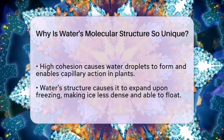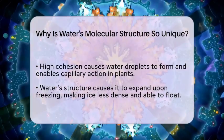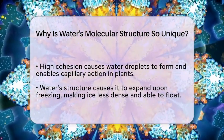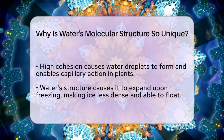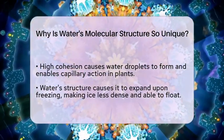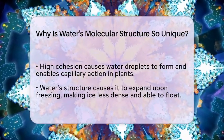Water also has a density anomaly. When water freezes into ice, the hydrogen bonds arrange the molecules into an open, cage-like structure. This makes ice less dense than liquid water, so it floats. This is why lakes freeze from the top down, insulating the water below.